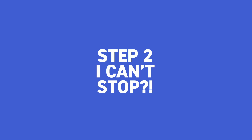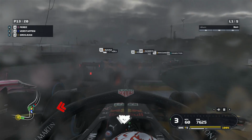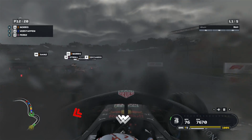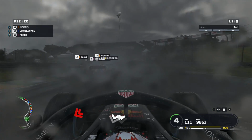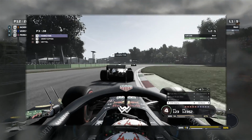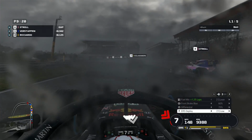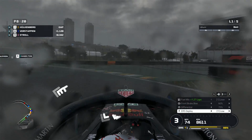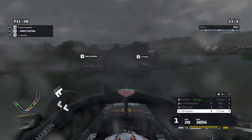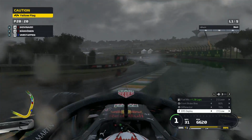Step 2. I can't stop. Right, so we now know when it's best to switch to wet weather tyres, but how do we actually drive in these conditions? First of all, let's tackle braking. We talked about braking without assist in our previous video, and the techniques applied there are the same as what you would do in the wet, with a small difference. The car will always have a lot less grip in the wet, which means you can't attack the corners like you did in the dry.